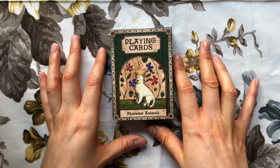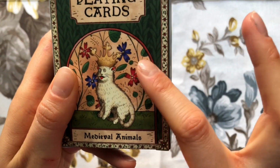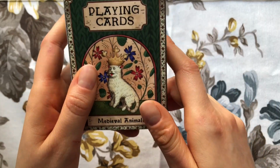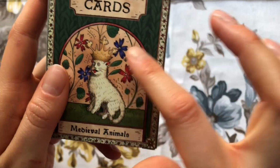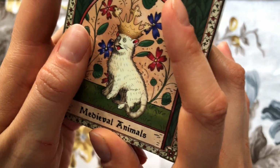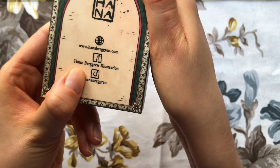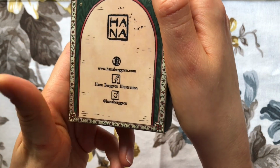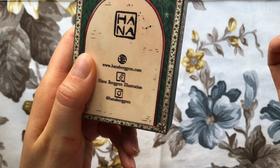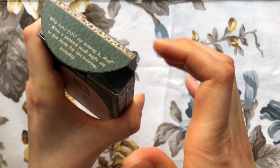I love it. And so when I saw this one, I couldn't pass it up. The illustrations are all taken from marginalia, from medieval texts, and of course they are drawn in this illustration style, where it's very funny. Look at the little cat's face. And this one is done by Hannah Berggren. You can check her out on Etsy, on Instagram, and all these are her links. And it comes, of course, in a tuck box.